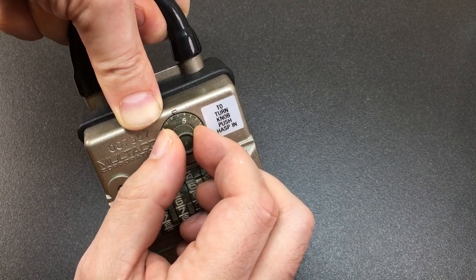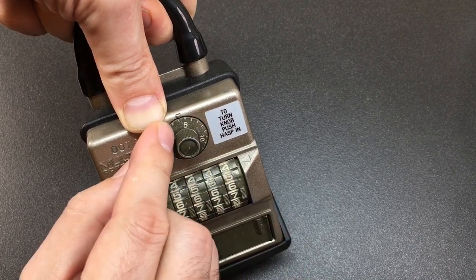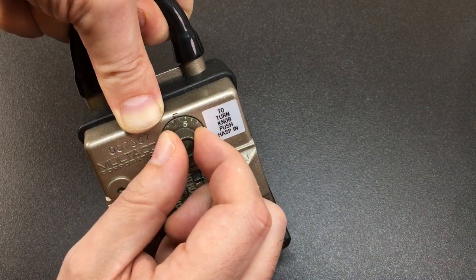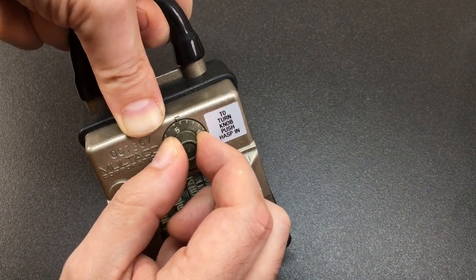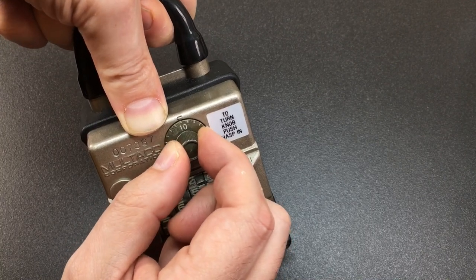See how it's very loose? That little marker goes either side of this, the mark on the wheel goes almost either side of the marker on the body. Next one. Next one.